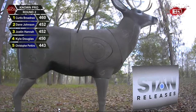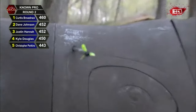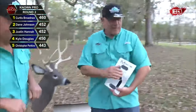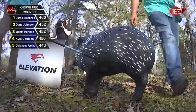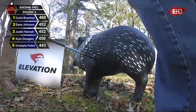All right, Christopher Perkins. He's won 8 of these in the known pro category in his career, and he's trying to be the first shooter to go into double digits. For this one, it's slipping through his fingers. That's tough. Got 4 more shots at it this 2024 season. Of course, we're here now at the Black Eagle Darton Pro Am.